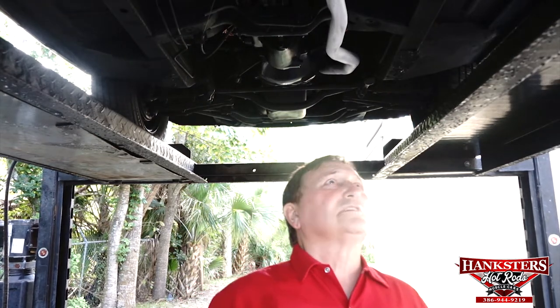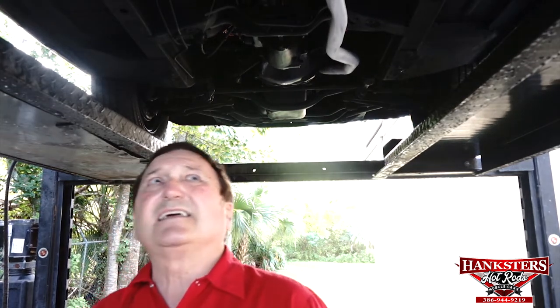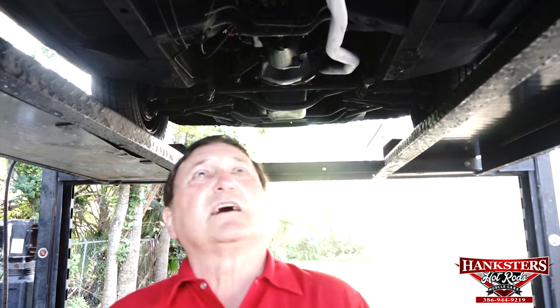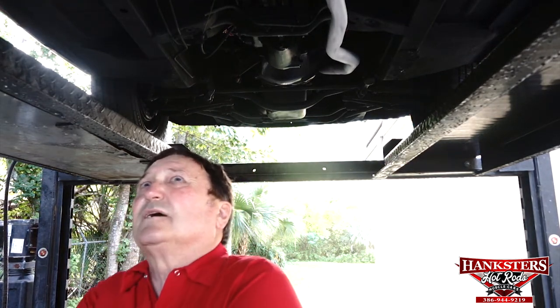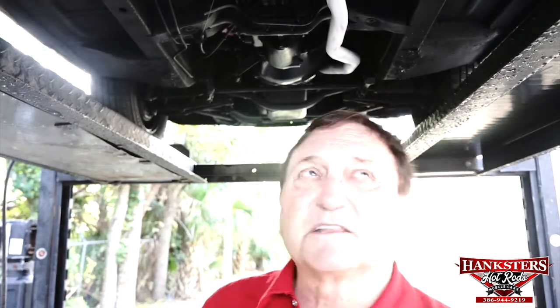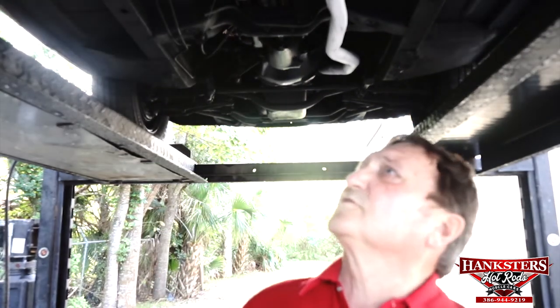Floor pans are really in great, great condition. Very, very nice condition. I can't tell whether they've been replaced or not. If they have been, they've been very professionally done. There's no marks on them, nothing to indicate that they have been replaced. Looks like the pinch welds are still there on the rocker panels where they adhere to the floorboards themselves.